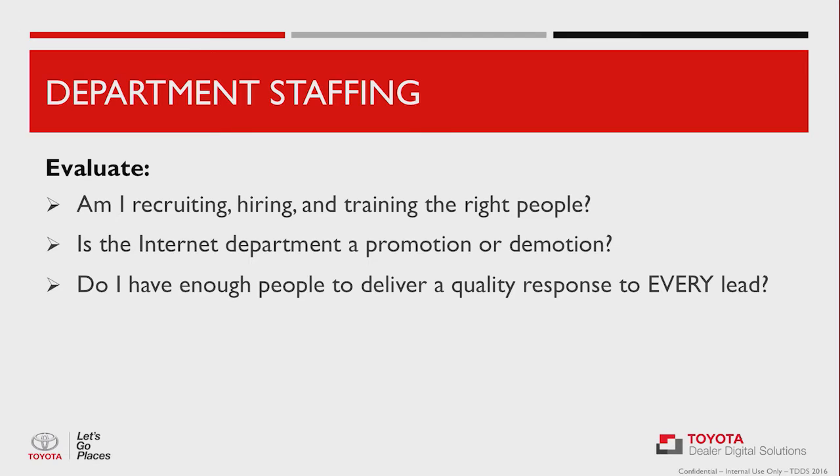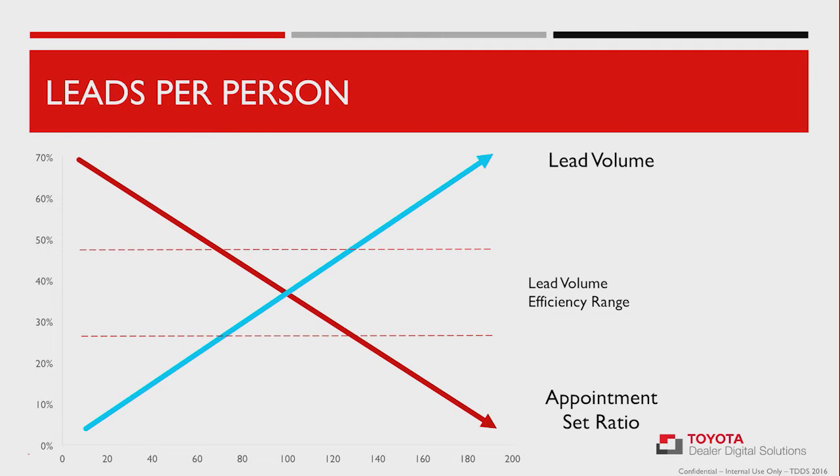And do you have enough people to deliver a quality response? So how many people have heard some stat on how many leads per person you should take, right? And I used to be one of those people, it's like 100 leads per person, guaranteed. But what we found in going into dealerships time and time again is that everybody's a little bit different. And I know this is kind of a hard graph to read, but I'll explain it.